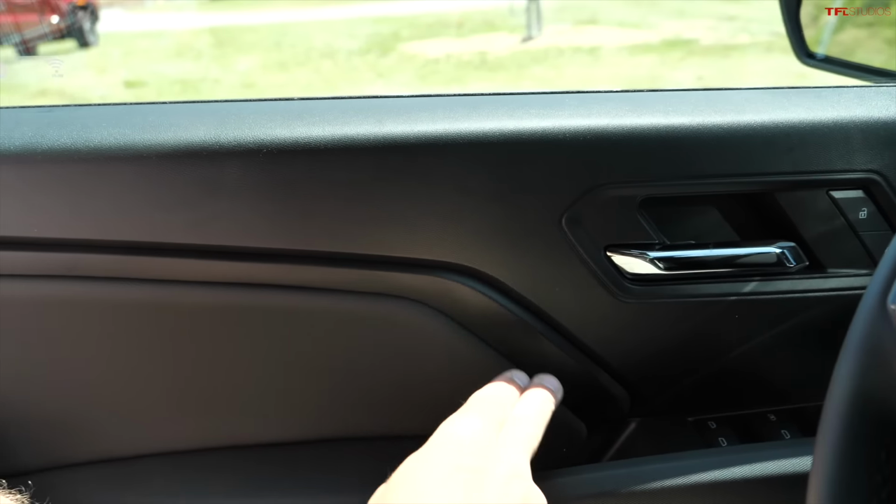Let me show you the gauges very fast. So you have several different gauge options. You could hold this button on the steering wheel and cycle through some gauges. Ooh, nice and fancy. Futuristic. I also love that they include a lot of different temperature gauges, including the transmission on this left side.